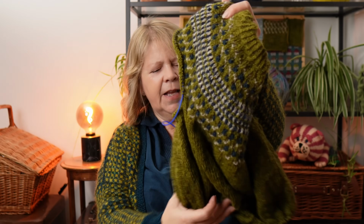It's quite a robust feeling yarn, but I did notice that when I swatched for it, and I think my swatches are up on the board behind me now, and then I soaked and blocked it, it came up a lot softer. So I'm hoping that's going to be the case for this. And I think I possibly mentioned that last time when I was talking about this jumper.